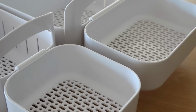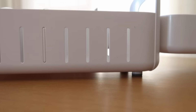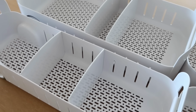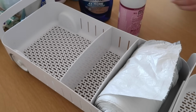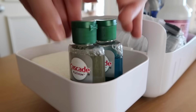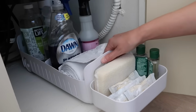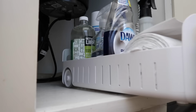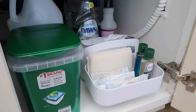I love that it comes with a little basket add-on at the front for easy access. All of the little compartments are adjustable, so again, you can customize it to exactly how you want to use it. I'm putting in my garbage bags and all the cleaning products I use on a daily basis. This way I can get at everything I need in seconds. So you can do a single caddy like this underneath your sink, or you can add a double one. This fits perfectly in my small space and it makes getting at the back of my cabinet so much easier.